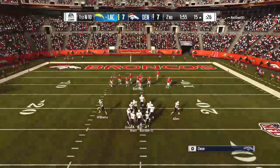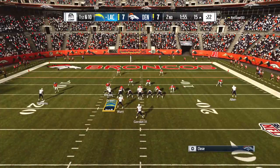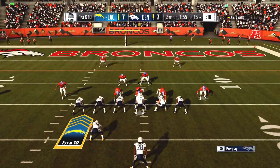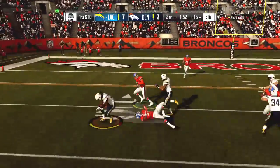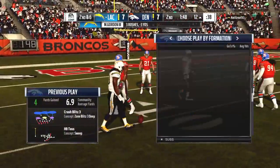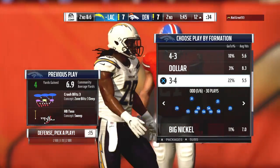A first red zone opportunity here for the Chargers. They've got a 1st and 10 at the 15. Now they'll pitch it out. This is good. And he's going to fight his way forward here for a modest gain. Tackled by Bradley Chubb, the number 5 pick in the 2018 draft.